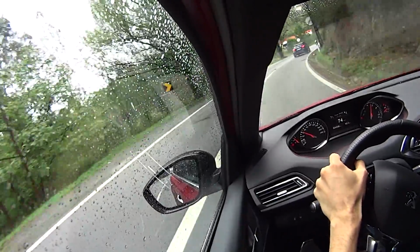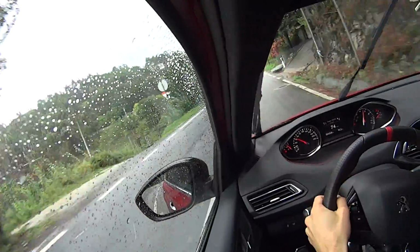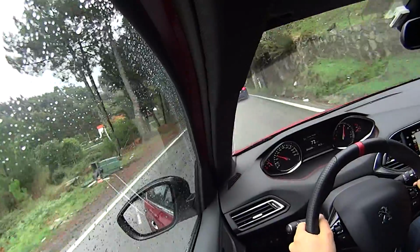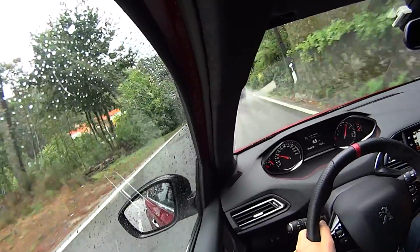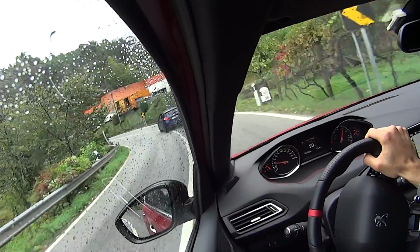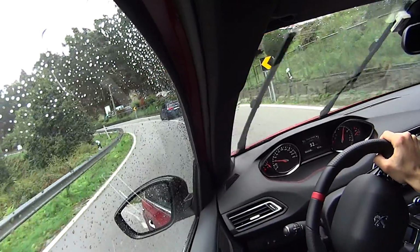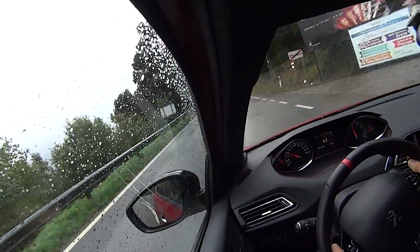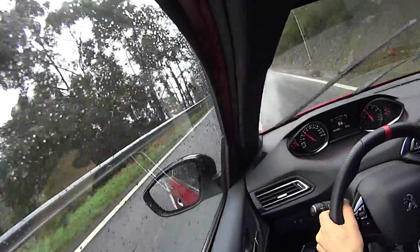What I find really quite amazing is that, from the basic setup as a compact car, it's not really a true sports car, but combined with the small steering wheel, the stiffer suspension, the more power you have, and also the direct steering, it's really a lot of fun here in the sharp corners.